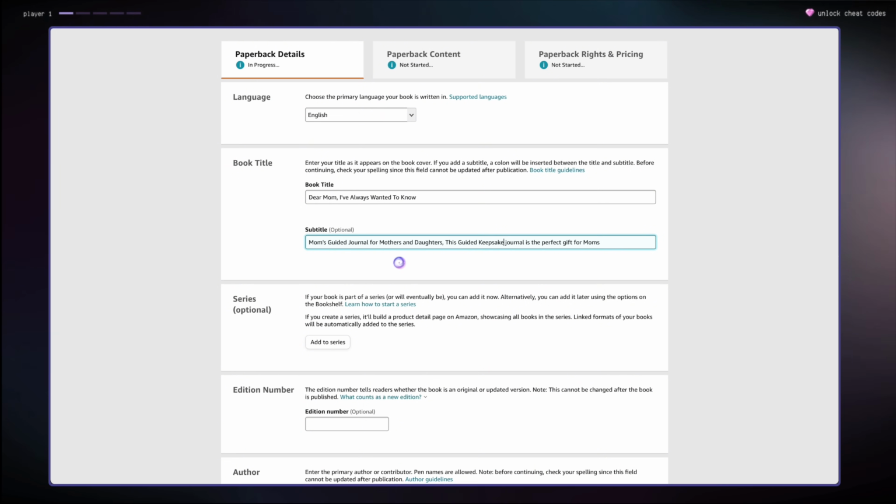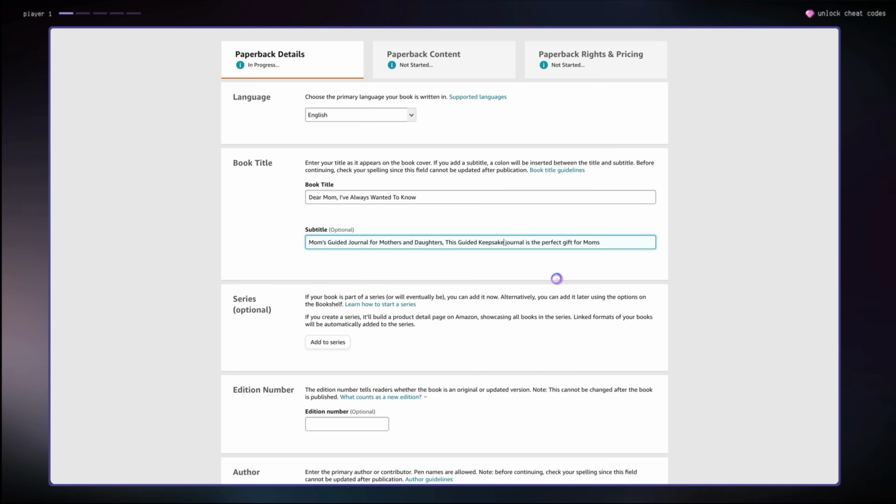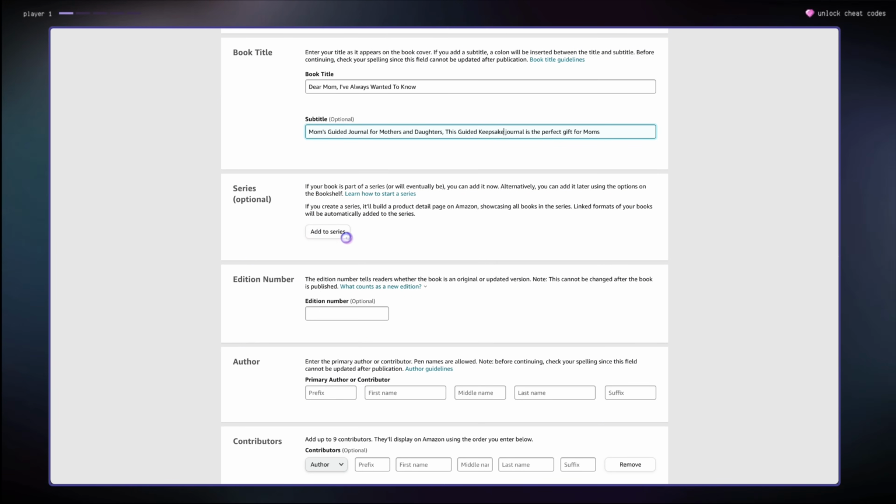What I do want you to do is make sure it sounds as human as possible. Don't just keyword stuff and put all the keywords here, because it's going to look a bit spammy. So try to make it sound normal. Like, this guided keepsake journal is the perfect gift for moms. If you want to add this to a series, you can, but you don't have to.